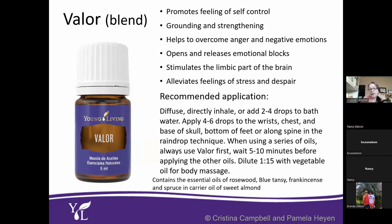Valor. Valor is great for balancing the electrical energies in the body. And what is the central nervous system? It is our electrical switching house, right? It is the control, the command center of the body. So we need to keep this in balance, and we need to keep it from being bombarded by electromagnetic frequency, EMF, and Valor will do that.